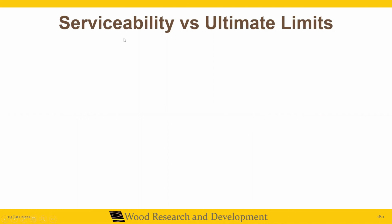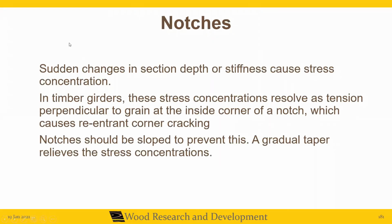One, serviceability. That's the service of the beam. It's a rate of deflection for a given load. The other are the strength limits, the ultimate limits, where we have proper composite adjustment factors between ultimate and their design. Now, talking about these designs for girders, oftentimes we see notches.